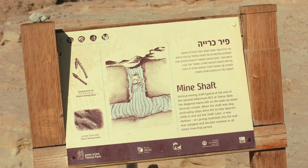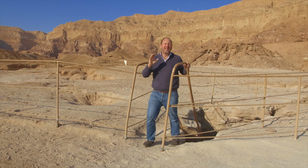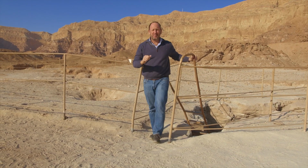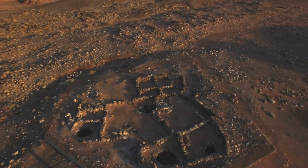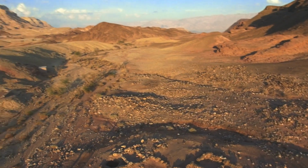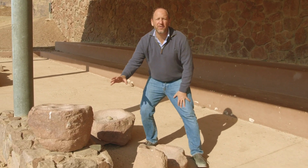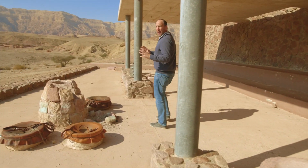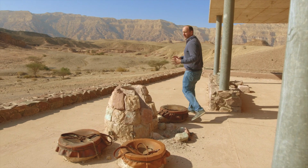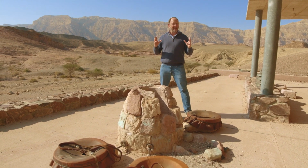Okay, now that we learned how they mined the copper ore, let's now learn how they smelted it. Once the copper ore was mined and brought here in baskets, they would use these tools over here to grind the rocks to a fine powder. That fine powder would then be brought here to the oven, which was fueled with acacia wood, a biblical tree that grows in this area.